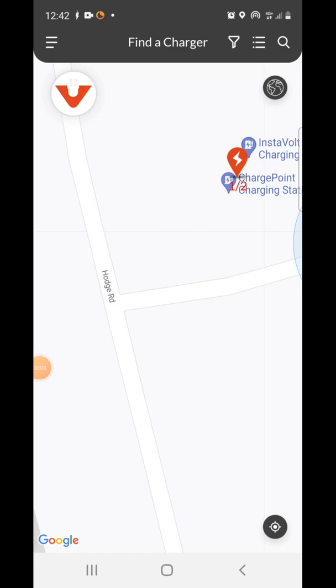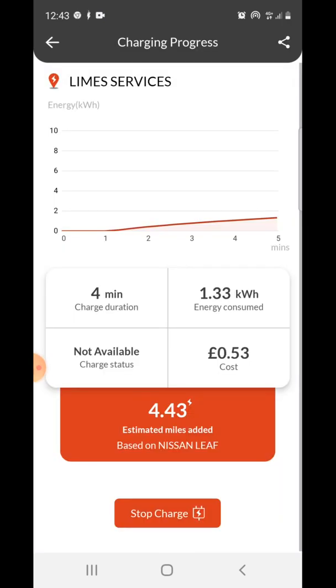Hi guys. So if you're in the UK and you have an electric vehicle, I just want to give you an update, if you've never tried one, on them Instavolt charging stations, charging points. That's the app.